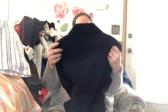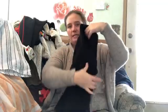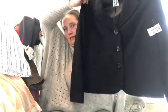Heavier jacket. This is Tribal, size 10P. They were asking $32. I've sold Tribal before. I don't think I've sold any coats, but I don't remember getting much for them or feeling that they were that great. So I don't know if 32 is a good price on that. This time of year it'll be hard to tell, but we'll see.